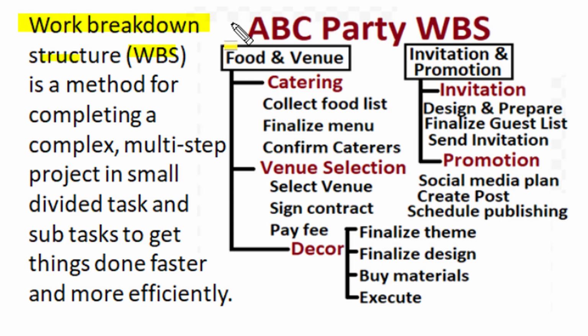As for an ABC party organization, we can break down work in a structured way, and the party has two deliverables. One is food and venue, and second is invitation and promotion of the party event. And for food, we have activities of catering, venue selection and decor work. And those tasks are again divided into subtasks and ultimately work packages are obtained and the project is executed.